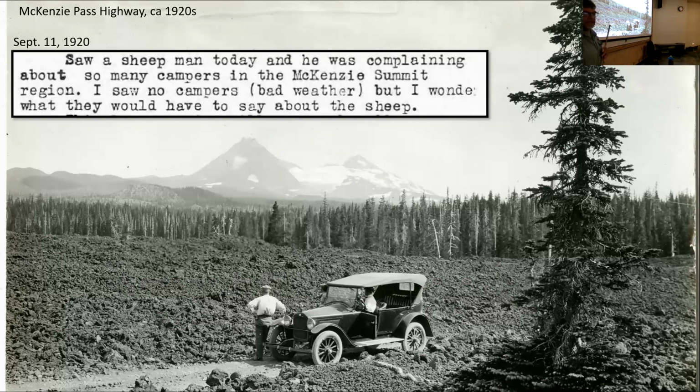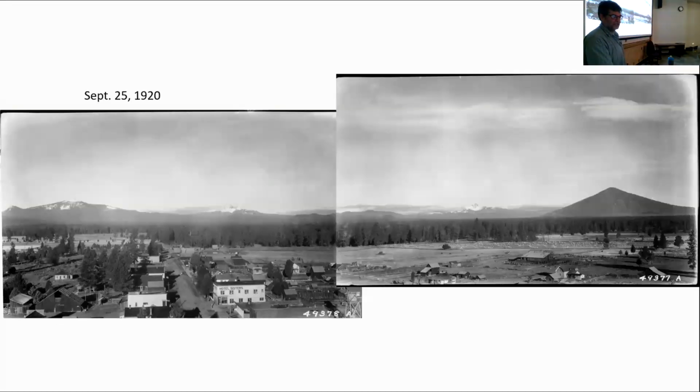Saw a sheep man today, and he was complaining about so many campers in the McKenzie Summit region. I saw no campers, but I wonder what they would have to say about the sheep. Cleater did mention that a few times he did have mutton for dinner, so I think he took advantage.